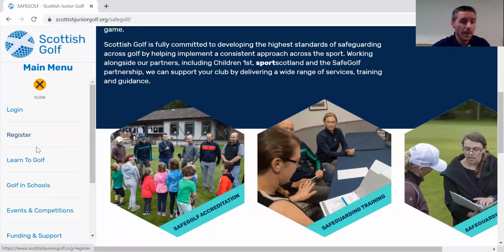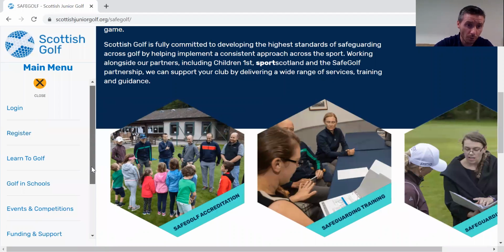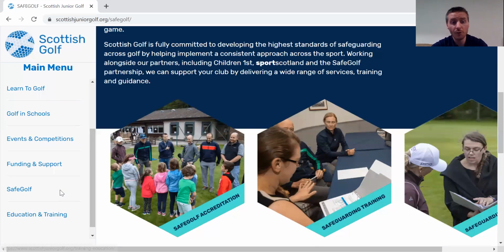If I tap on the menu button, again, we've got some information about golf in schools, which I'll share later on. And we have a pillar down here around education and training. So in addition to the safeguarding training, we're also facilitating a junior organizer induction module via Hive, our online learning platform, where these junior organizers, conveners can connect with other clubs, get access to some tools, resources, role descriptors, development plans, and other things that you can use to complement and support your program. We also have information about the PGA coaching courses, so the level 1 and level 2, and we are hopeful that we'll be able to get those courses back up and running in the second half of the year.